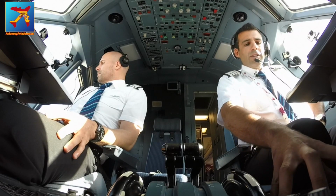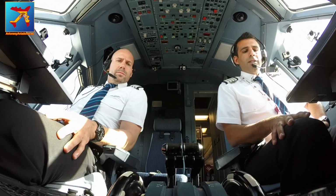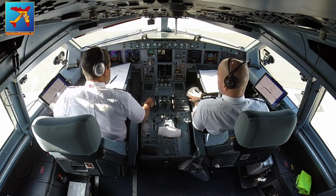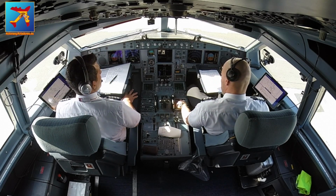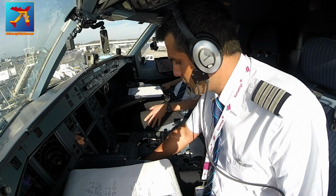Initially flight level is 340. You can climb up to 360. And the GPS is on high. The frequency for departure is 135.35. The second one is standby. Initial climb will be 5,000. Checked. Let's continue with the numbers so we can put in the performance in there.